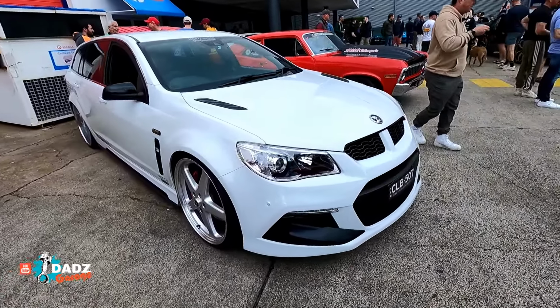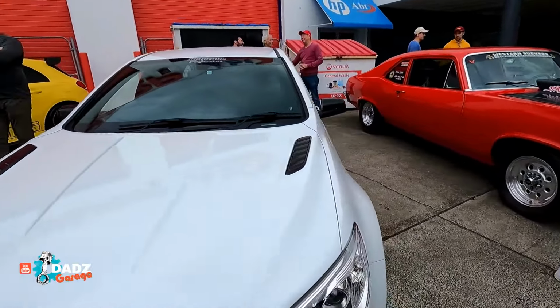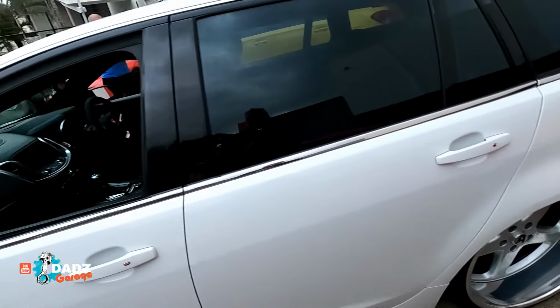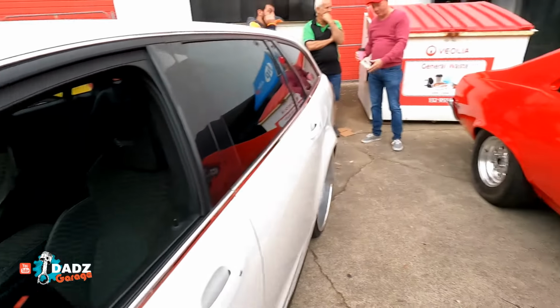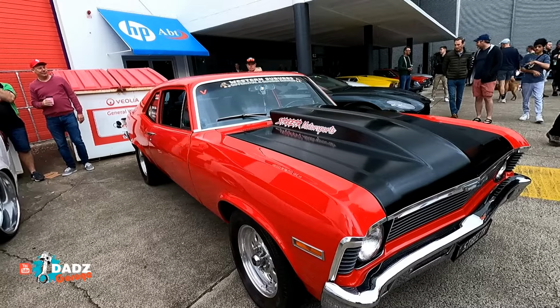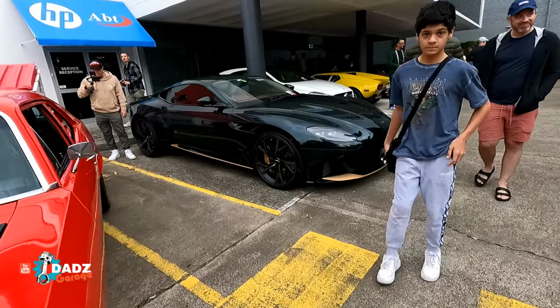We've got Lums' new car of the month. It'll be gone next week. Very cool. Got the big tubs on the back. Beautiful interior. Very nice. We've got a Streeter. This thing's tough. I don't know what it runs, but she's quick.